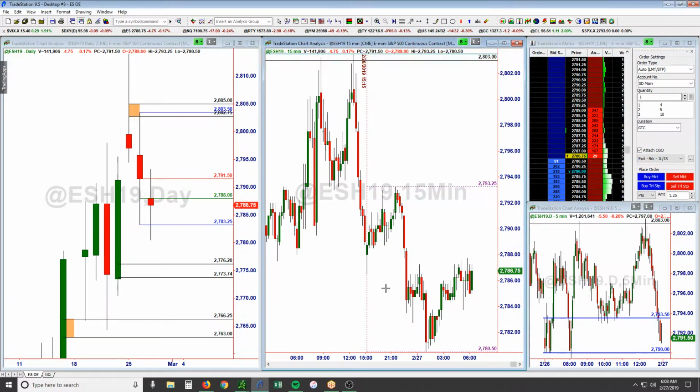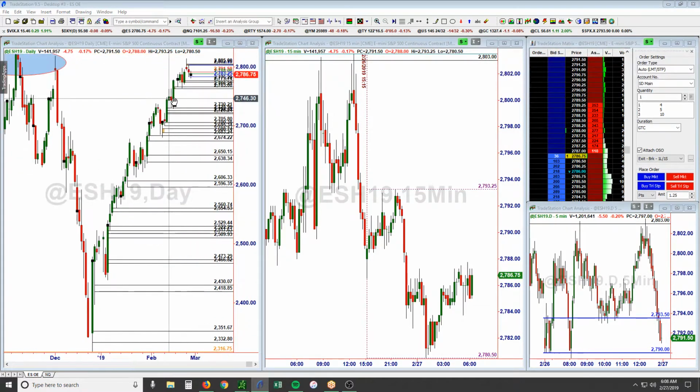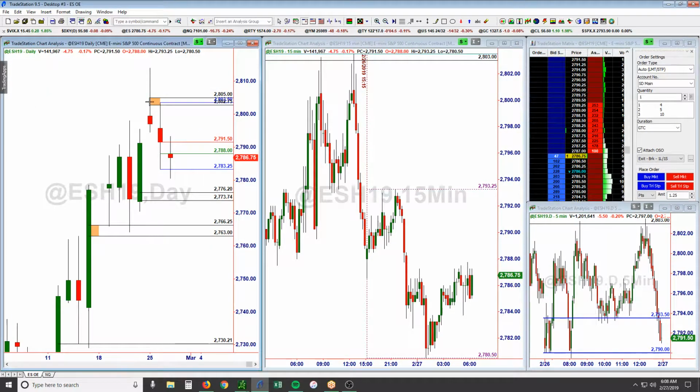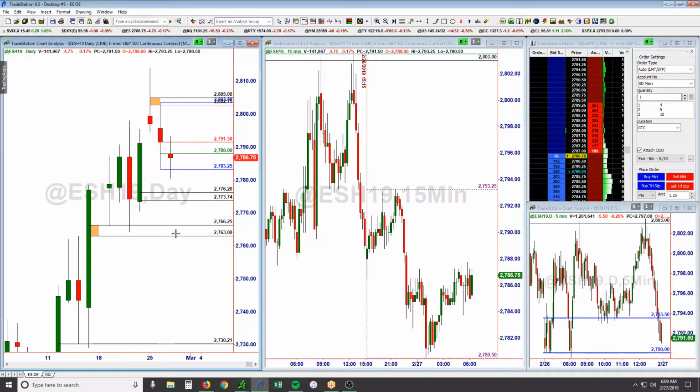Okay. All right. Let's start with the big picture. Big picture, looking at the daily. Again, we are back up in these areas above 2800. We saw some selling pressure come in 2 days ago. You had that reversal. We tagged 2800, couldn't close above it. Or we closed 99.50, and now we've pulled back ever so slightly yesterday and going into today. We're going to see if we can hold this 2780 area.